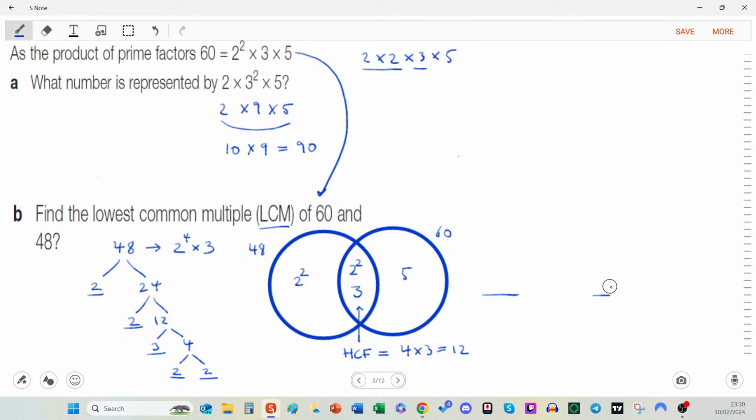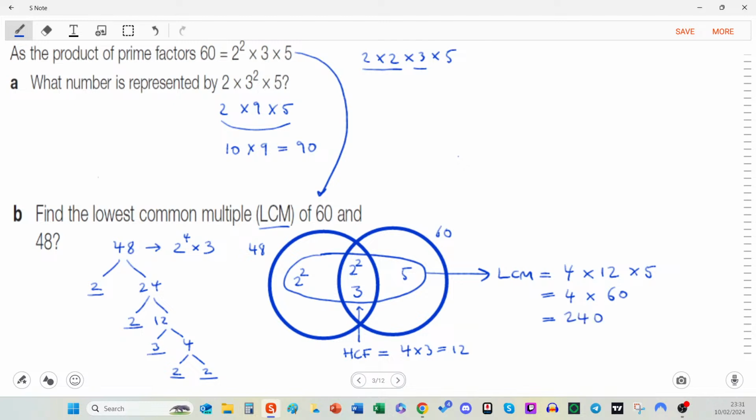And the LCM, let's clear this, is where we take all of these, the ones in the center, and multiply them together. Now I always do the HCF first, which means this is a done deal. So I have the 2 squared, which is 4, multiplied by the middle bit, which is 12 times 5. Well, depending on how you want to play this, if we did the 48, we did the 60, I think we'll play it that way. So 4 times 60, 5 times 12, and then 4 times 6 is 24, so 240. And that would be the LCM.